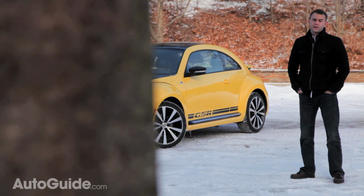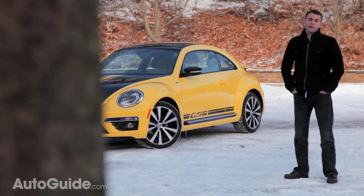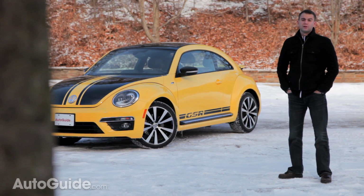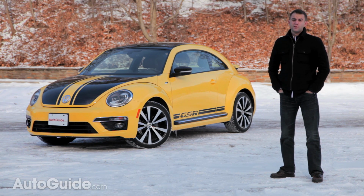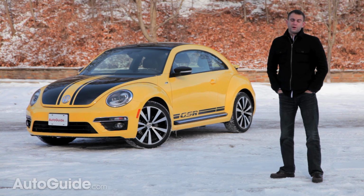You know, if the Beetle GSR was more than special paint and an obnoxious spoiler, it might actually have some real collectability to it, but the sad truth is, it doesn't. Instead, you get a tarted up version of Volkswagen's most expensive turbo Beetle, and it's probably getting attention for all the wrong reasons.